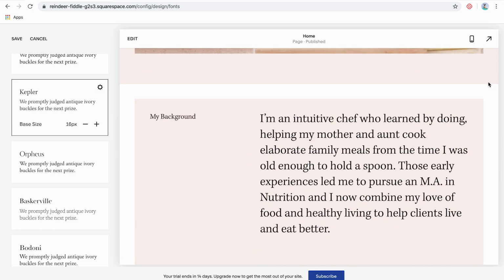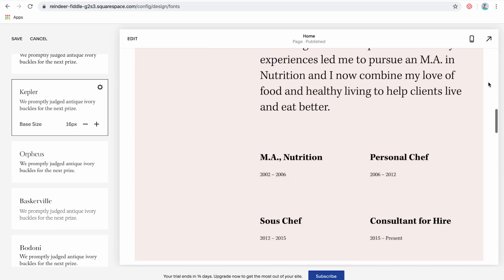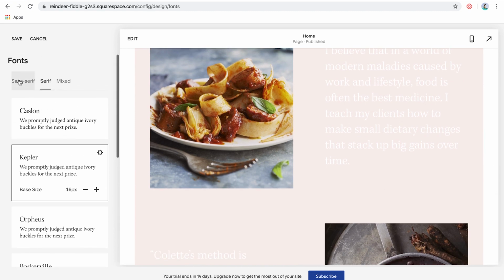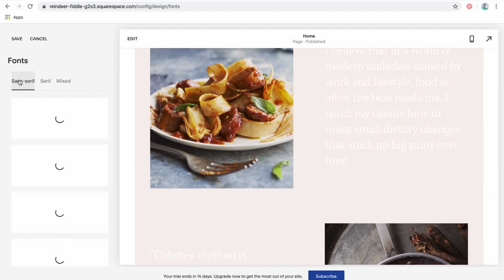Before you would have had to make font changes individually by different headings, but now it's all done in one click. So I love that. Go between these different categories and find a font pairing that you like.